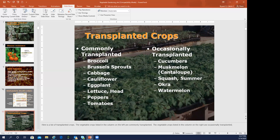Now, some of the commonly transplanted vegetables that we have are your broccolis, Brussels sprouts, cabbage, and cauliflower. Those are all cool season crops, and head lettuce. For our warm season crops, we need to think about using transplants for eggplants, our sweet peppers, our hot peppers, and our tomatoes, whether we're buying those or raising them ourselves.